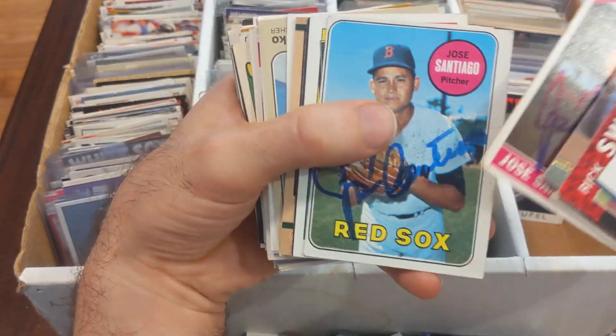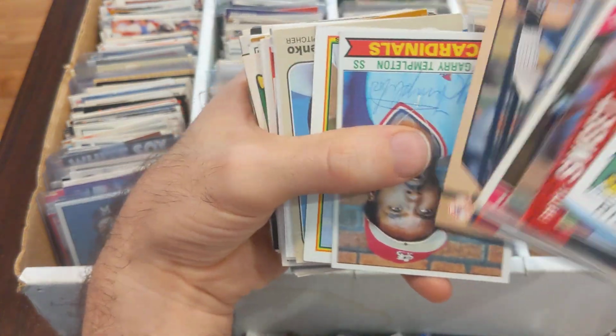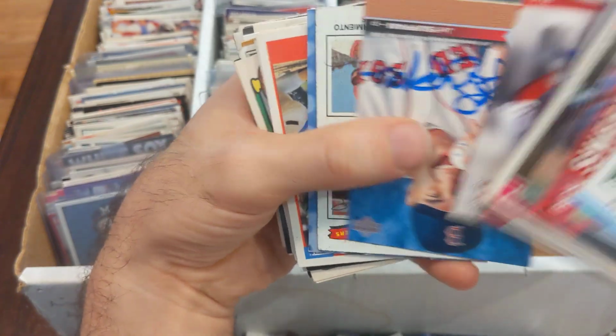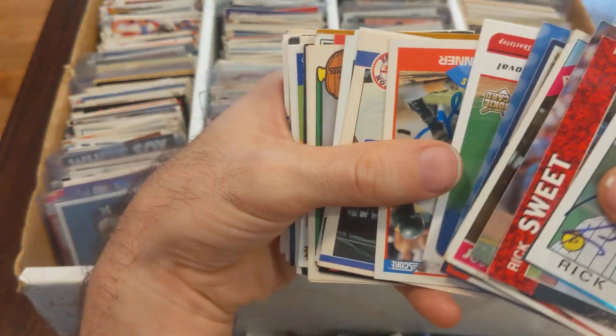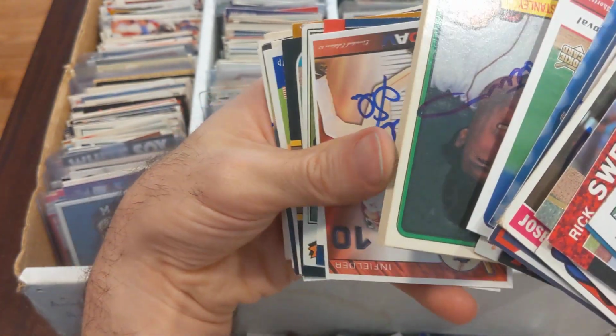Lee Smith. There's another Shane Spencer. Man, this is just such... Dude, when do you see this many autographs in one collection? This is incredible. Bob Stanley. Sorry, these are all upside down. It's just how they're coming out.